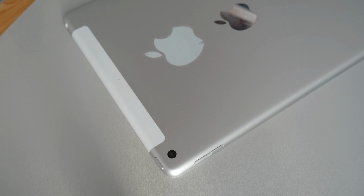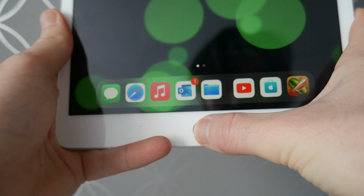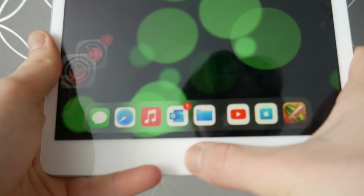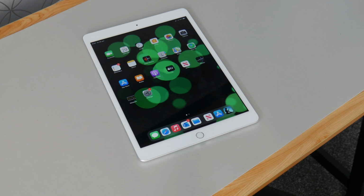It has the curved back, which is a slightly different design language to the more premium iPads such as the Pro and the Air. This isn't a problem, it's still very comfortable to hold, although I do personally prefer the squared edges. It has fairly big bezels at the top and the bottom of the display, which isn't a bad thing. It gives you something to hold on to when watching movies or using it daily. And the bottom bezel is home to the Touch ID sensor, which is really quick and consistent, and I think is very good.